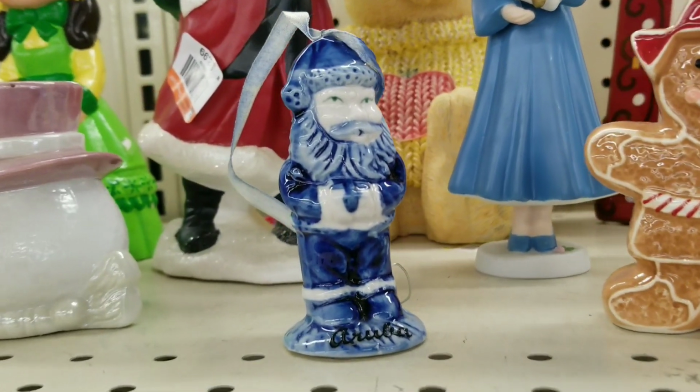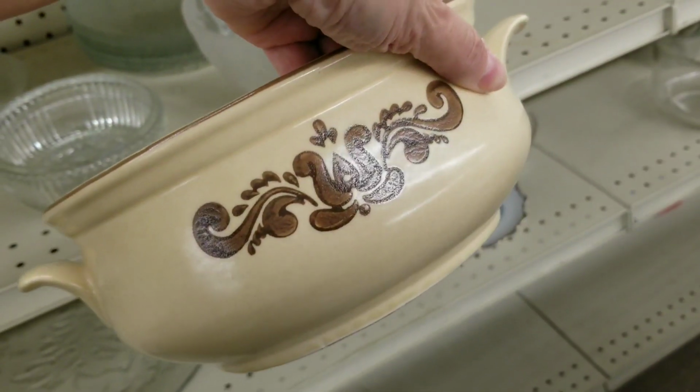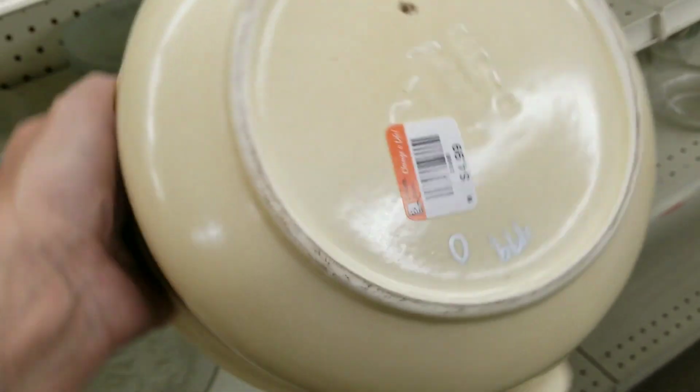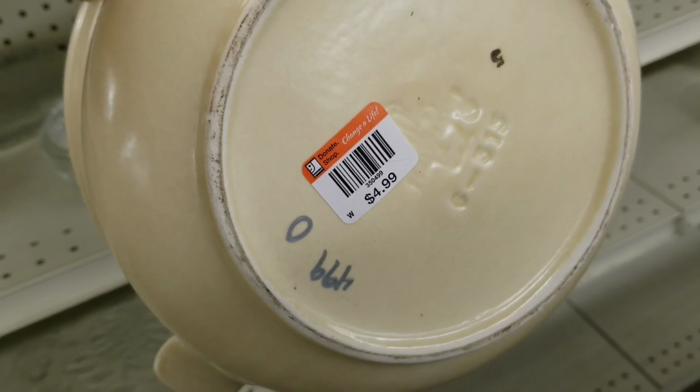I thought at first this little Santa might be something. He was a small little vintage pottery piece, but he was just an advertising collectible piece. It said Aruba on it, so it was probably something sold in a gift shop.